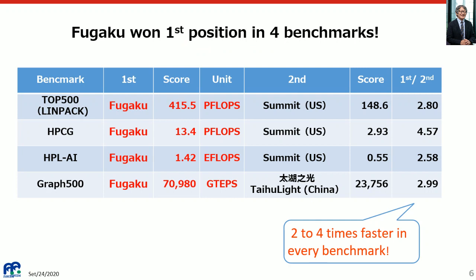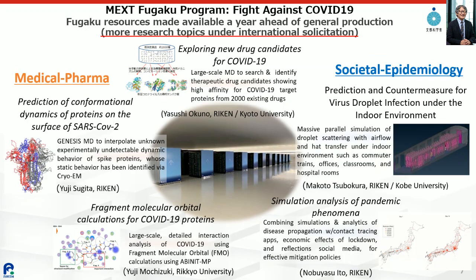At ISC this year, we submitted results for 4 benchmarks: Top500 HPL, HPCG, HPL-AI, and Graph500. This is the result. As you see, we won number one in all 4 benchmarks. The result is about 4 times faster than the second system in all benchmarks. I think it indicates our system is good for a wide range of applications, and this is what we think is important about this result.